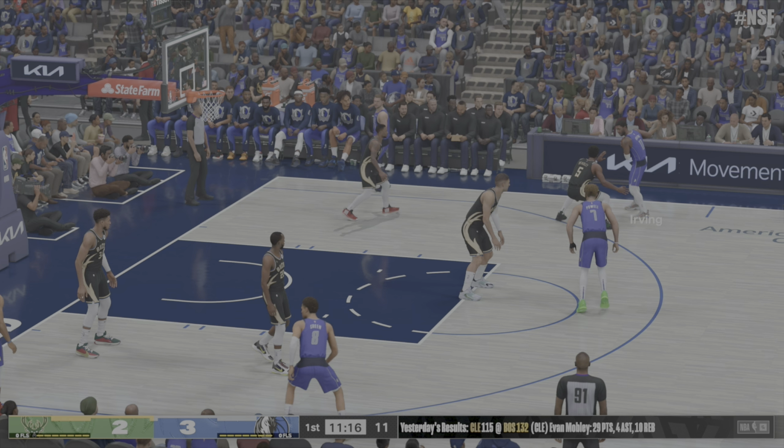At small and power forward, it'll be Middleton and Giannis. Damian Lillard out there with Malik Beasley. And it's Lopez in at the center position, locking down the middle. And for Dallas, Luka and Kyrie are the talented backcourt. Grant Williams out there with Dwight Powell. And it's Green in at the three, the small forward.